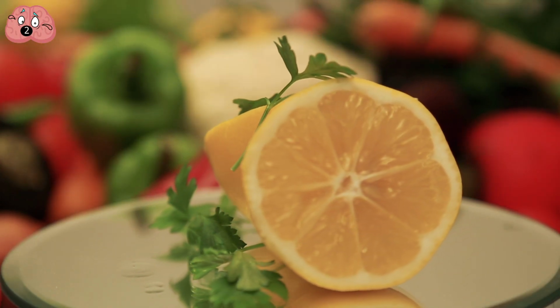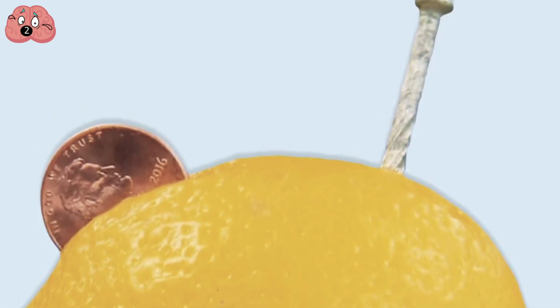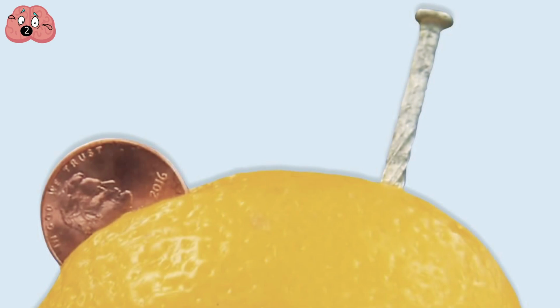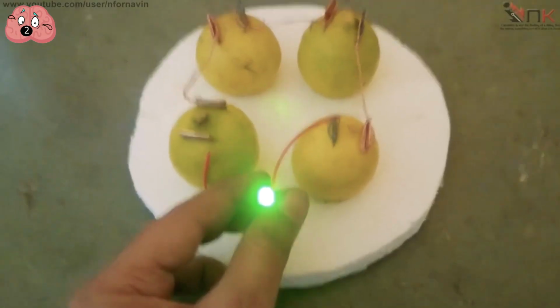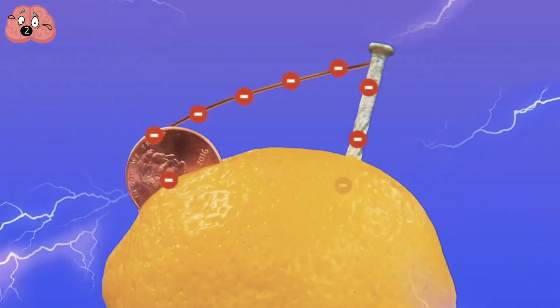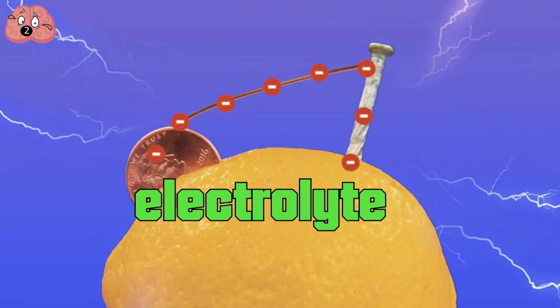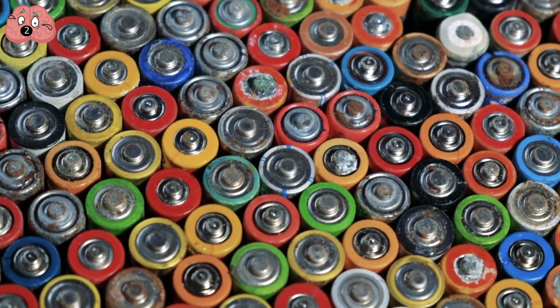concentration in lemons. We can use a lemon as a battery by inserting 2 metals like a copper coin and a zinc nail into the fruit and attaching wires to each terminal with a light between them. The light will light up as electricity begins to flow from the lemon. This happens because a lemon contains electrolytes, which can carry electricity. It's the same process as that in a normal battery.